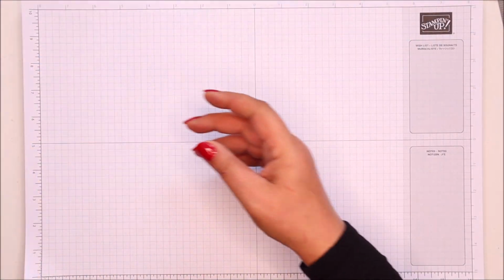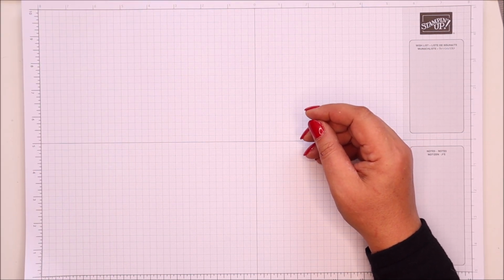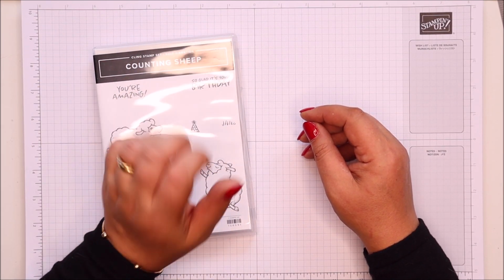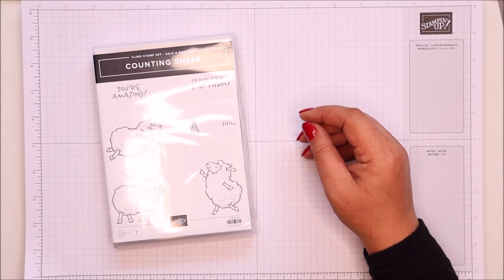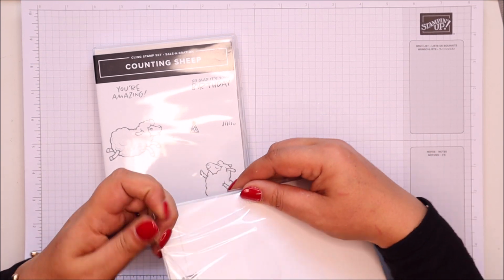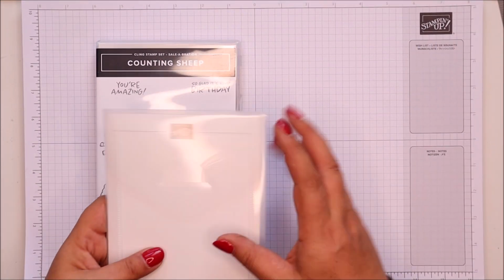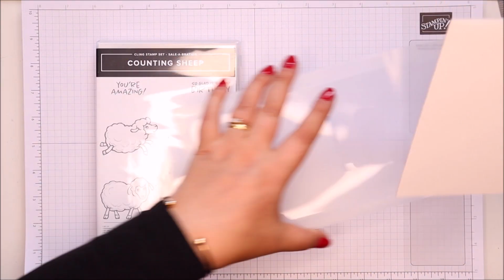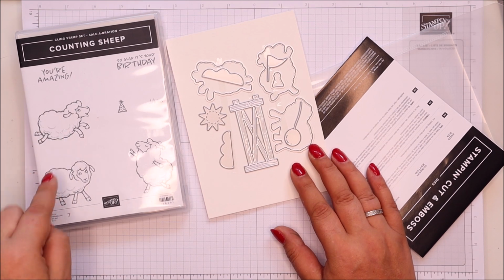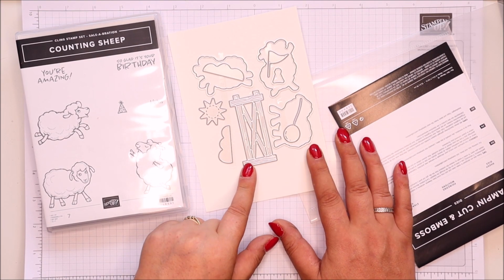Right, so that's that one. Now, the next one is called Counting Sheep, which is possibly why I was thinking that looks like a little lamb. So Counting Sheep is free with a £45 order, and it does have matching dies called Sheep Dies, and they're free also with a £45 order. So spend £90 and you get both. And the dies fit the 3 sheep, and you've got a gate. And I like to see that it's a 5-bar gate.